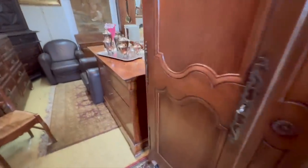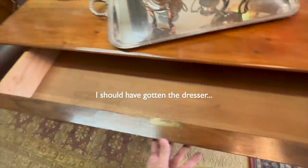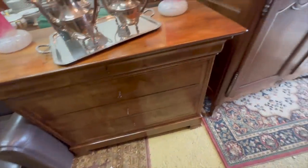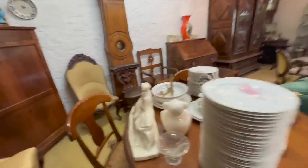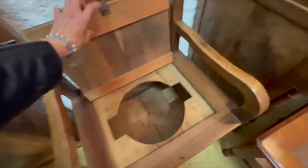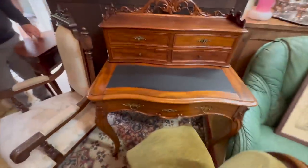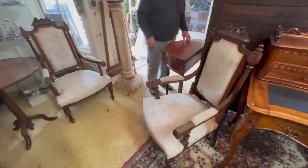Okay, more armoires. This is a lovely dresser. How about an old toilet, everybody? This would have been a toilet. Voila. Cute. This would also be useful in a bedroom, but it's not quite my style.